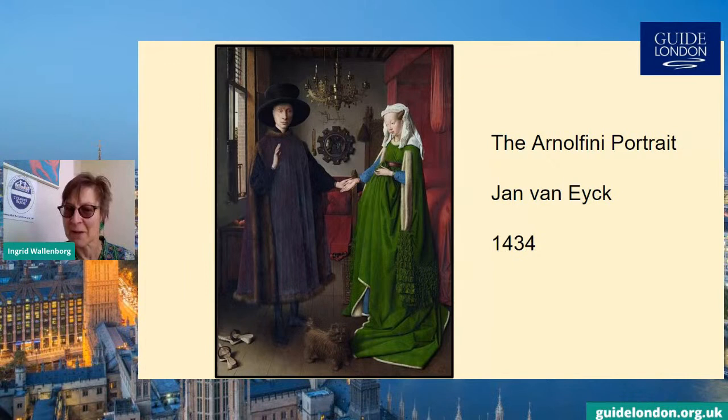There's been a lot of debate about their identity, and indeed hers still remains a bit not quite sure. It's possibly his second, unidentified wife. Be that as it may, it was commissioned probably to commemorate an engagement, a marriage, not quite sure, but there seems to be some kind of formal gesturing going on on his behalf.